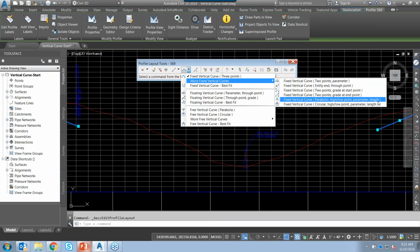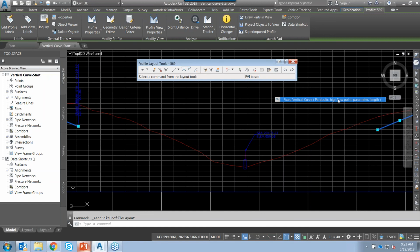I'll leave this up for just a second. With my cursor there, you can see that those bottom two are the new commands, if you will. There's fixed vertical curve, high-low point, parameters, length, or the other one there as well. I'm just going to use that one and lay it in. This is just like many of the other commands: you have to keep an eye on that command line to make sure you're following along.